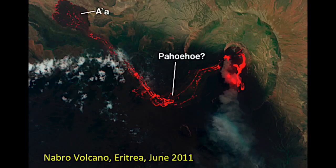Or like this one in Eritrea, erupted in 2011. This is the crater here, and you can see the lava flowing out through here and down through here, and finally coming to rest here. And these are two names that come from Hawaii, Pahoehoe lava and A'a lava. It just describes a different nature of the surface of the lava.